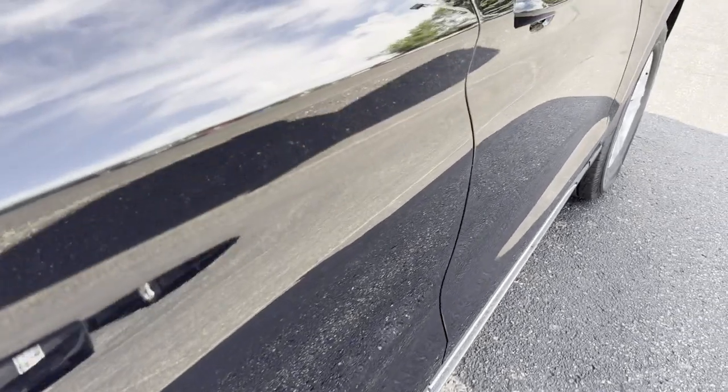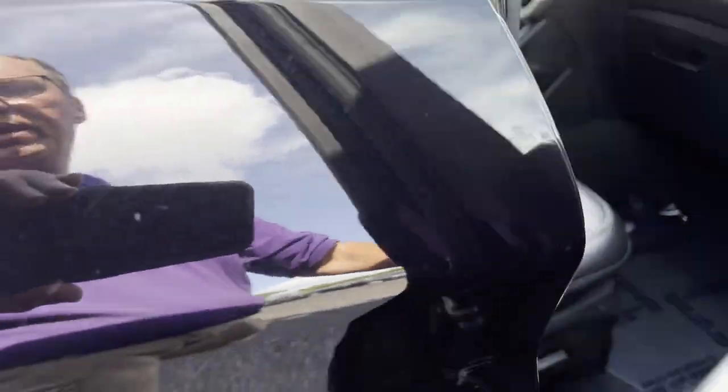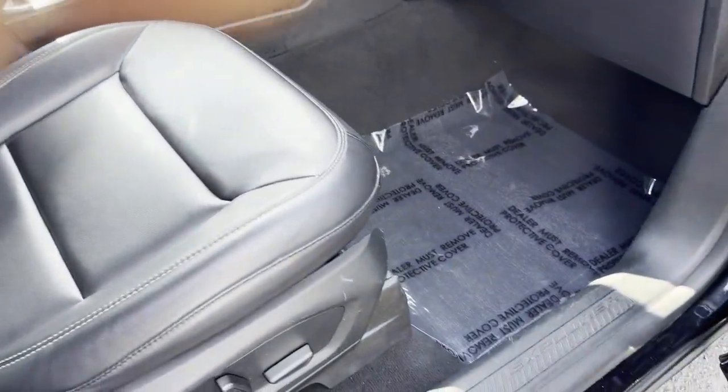Light little scratch there for black. It's in very nice shape. A few lighter scratches. That's it.